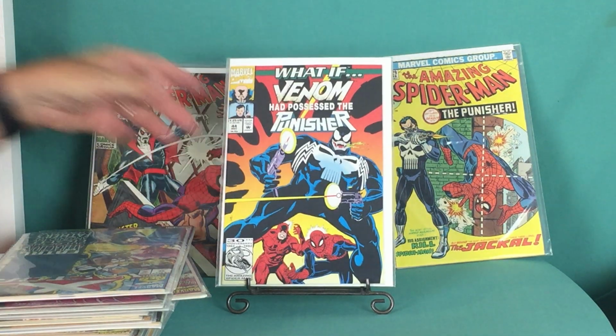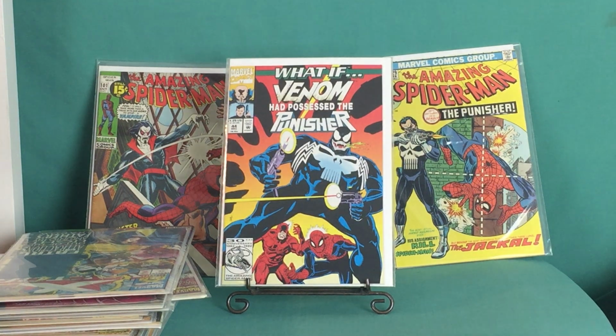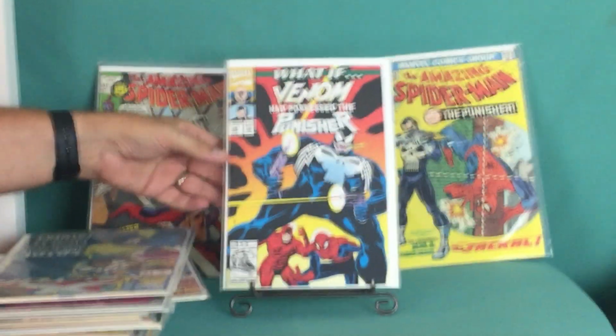What If Venom had possessed the Punisher, kind of a go-nowhere book for the longest time, but now all of a sudden it's hot because of Venom and all that kind of stuff being hot. And also it's kind of unique to see the Punisher logo across Venom's chest as opposed to Spider-Man.